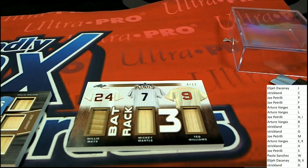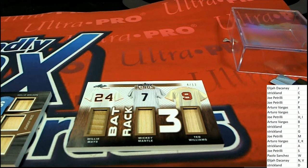Good luck, you guys. Let's do a random and see what happens. Letter W is for Paulo. M is for Joe. And T is for Strickland. Good luck.